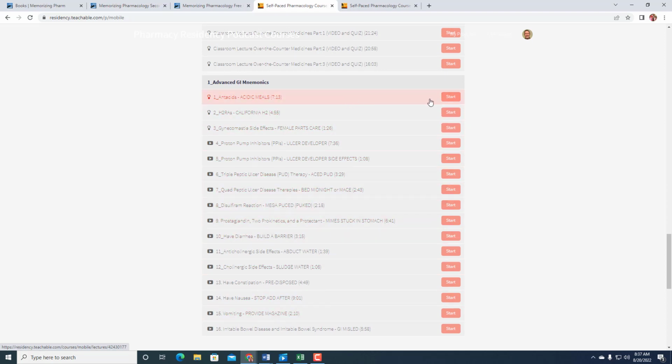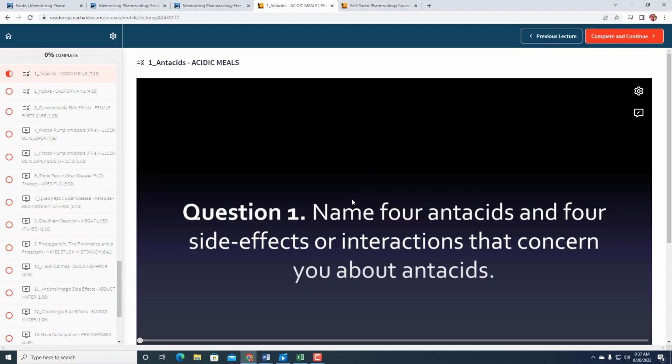But what I wanted to show you is this should actually say free preview. You can now go on it without paying anything, and you can see the free preview. You'll go into it, and it'll start right away like this. Name 4 antacids and 4 side effects or interactions that concern you about antacids.